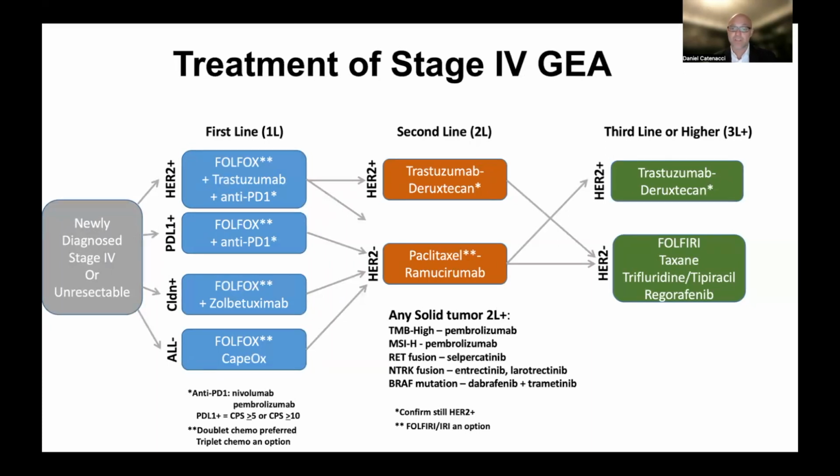Now we're going to be focusing on second-line therapy, and in particular, the so-called rainbow regimen, or paclitaxel and ramucirumab, and how that was derived.